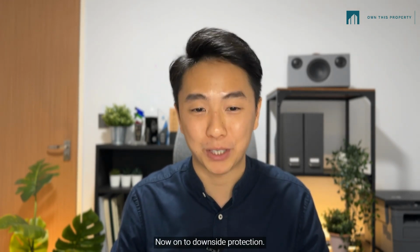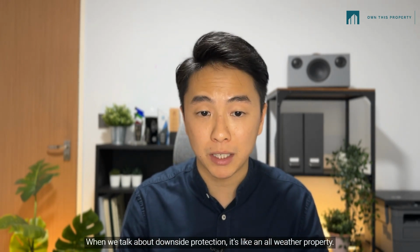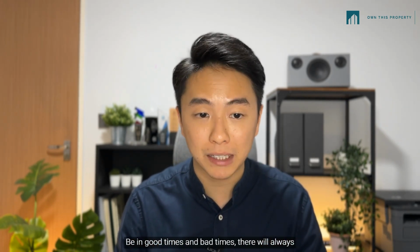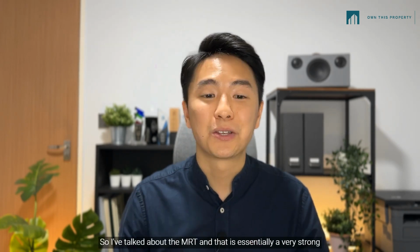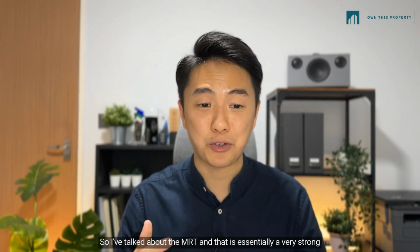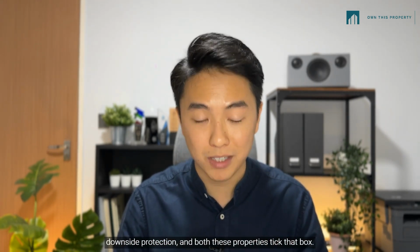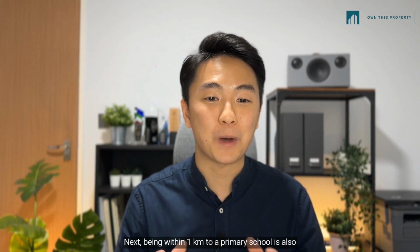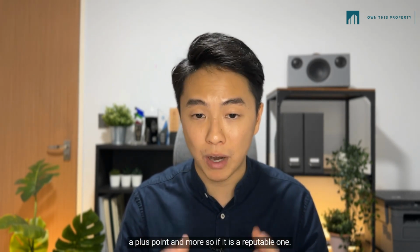Now on to downside protection. When we talk about downside protection, it's like an all-weather property. Be it in good times and bad times, there will always be organic local demand, which is what we want. So I've talked about the MRT, and that is essentially a very strong downside protection, and both these properties tick that box. Next, being within 1 km to a primary school is also a plus point, and more so if it is a reputable one.